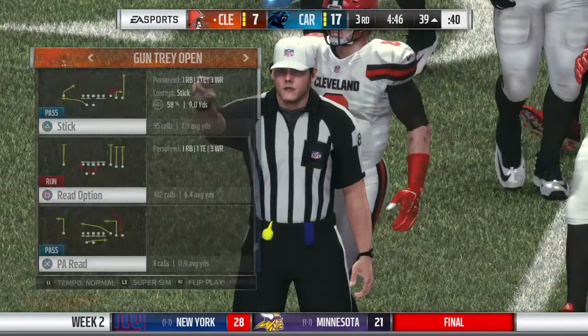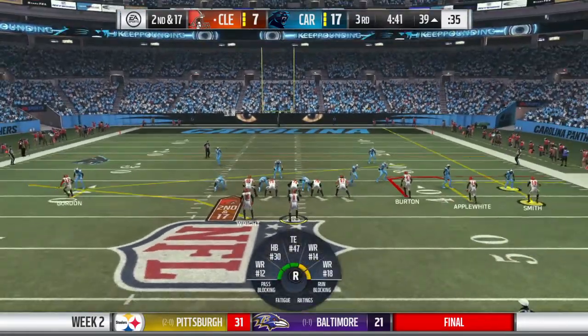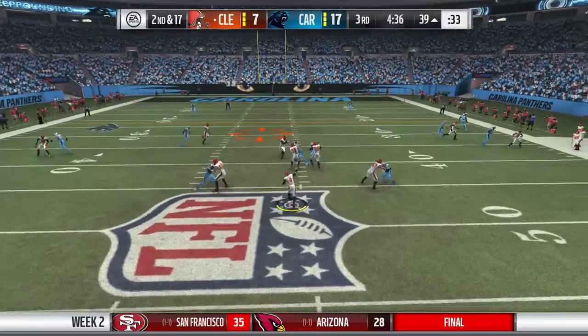So he got his hands a little too far outside. The ref caught him, threw the flag. It's a loss of 10 yards on the play. And it'll be a 2nd and long. They're going to look to throw.